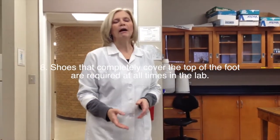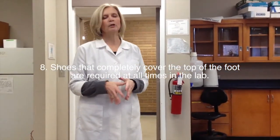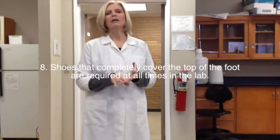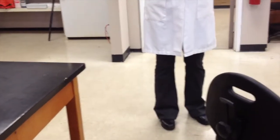You will also be required to always wear the appropriate shoes. Flip-flops and open-toed sandals are not acceptable. If you come to lab with open-toed shoes, you will be asked to leave. You will not be able to stay for the lab and participate.